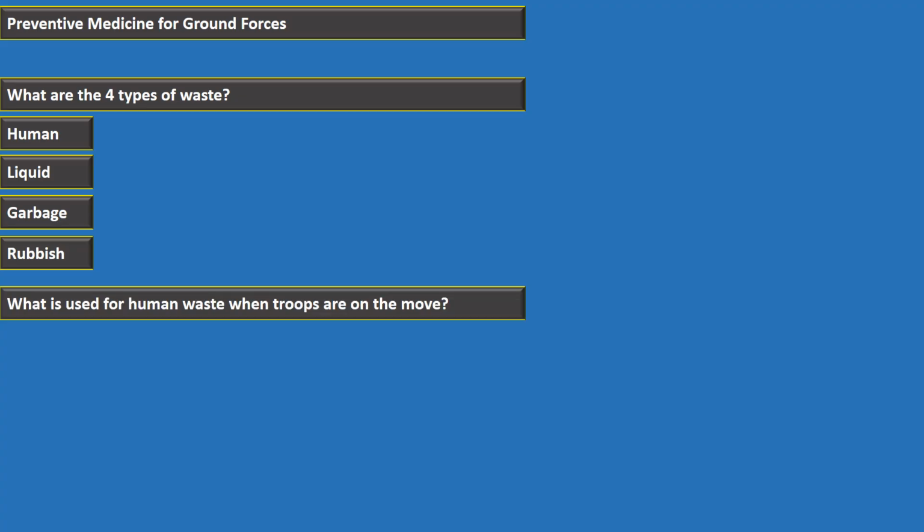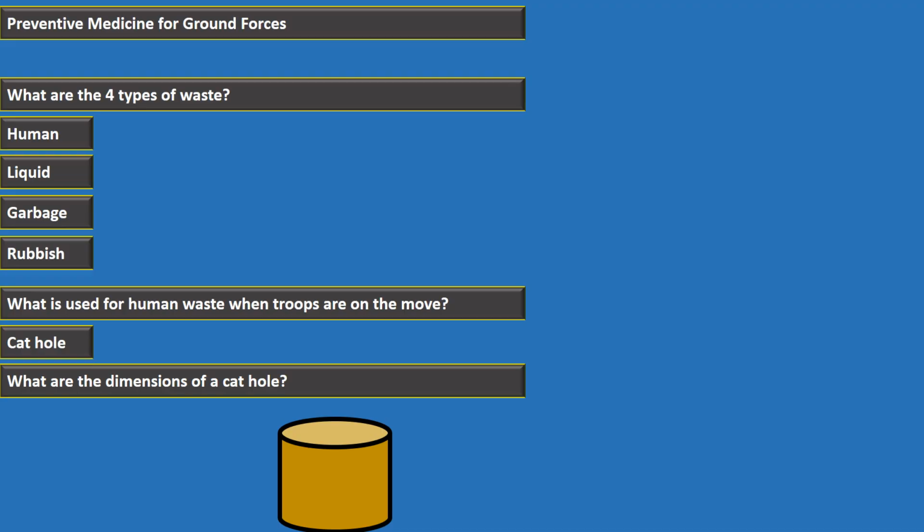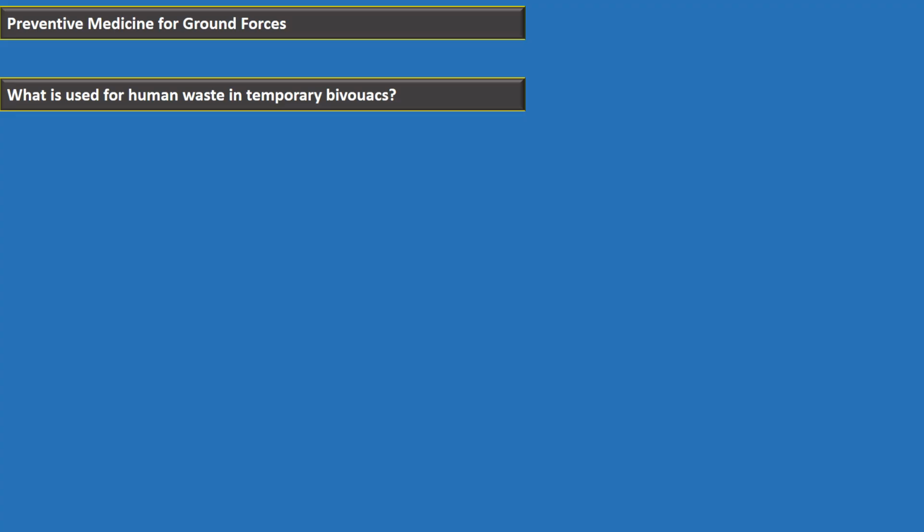What is used for human waste when troops are on the move? We're going to use a cat hole. Cat hole for troops on the move. What are the dimensions of a cat hole? A cat hole is going to be 8 to 12 inches in diameter and 6 to 12 inches deep.